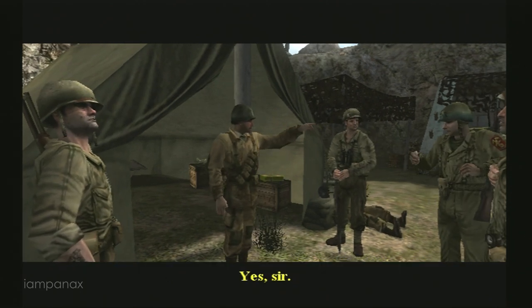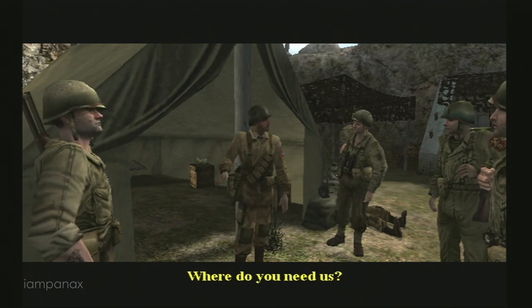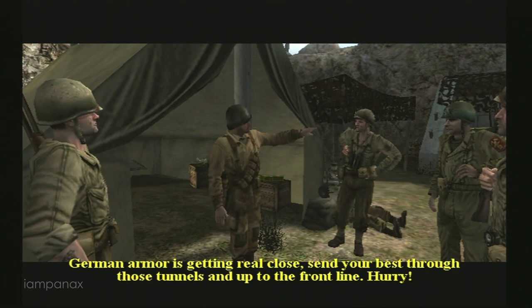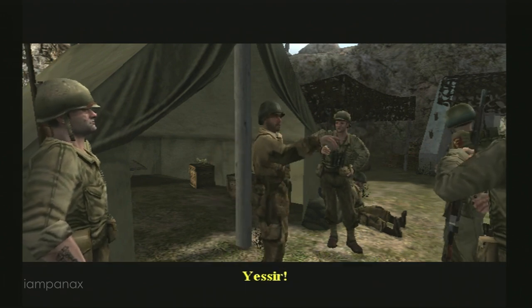Tell me that radio works. Yes, sir. Excellent. Without those big guns, we don't stand a chance. Where do you need us? German armor is getting real close. Send your best through those tunnels and up to the front line. Hurry! Yes, sir.